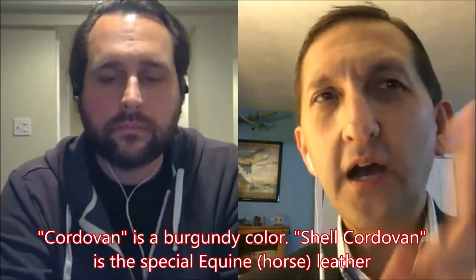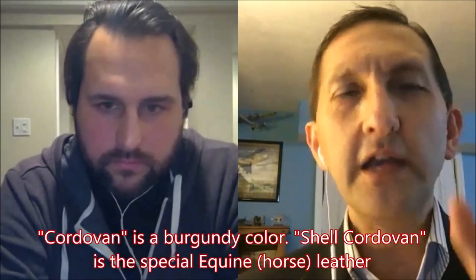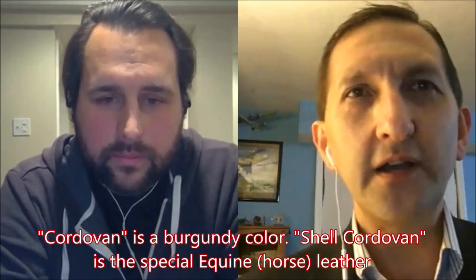And here's a quick tip for the listeners out there. If you're looking for shoes on eBay, cordovan refers to a color, like this burgundy-ish color. Shell cordovan is the material we're talking about, so don't be fooled. You'll see people on eBay selling shoes that are cordovan, and you know they're calfskin.